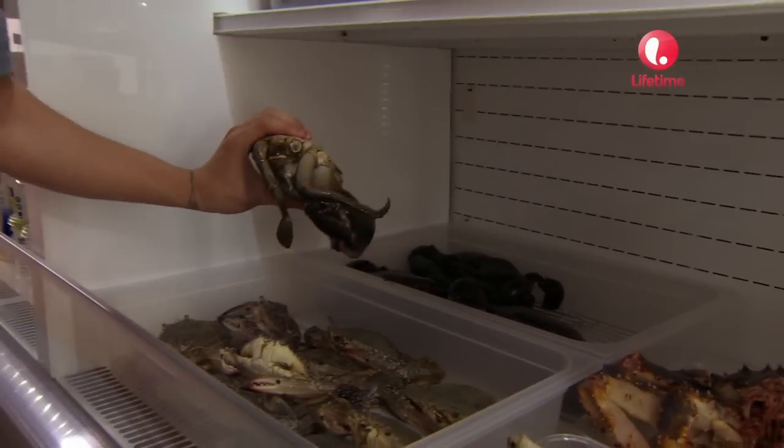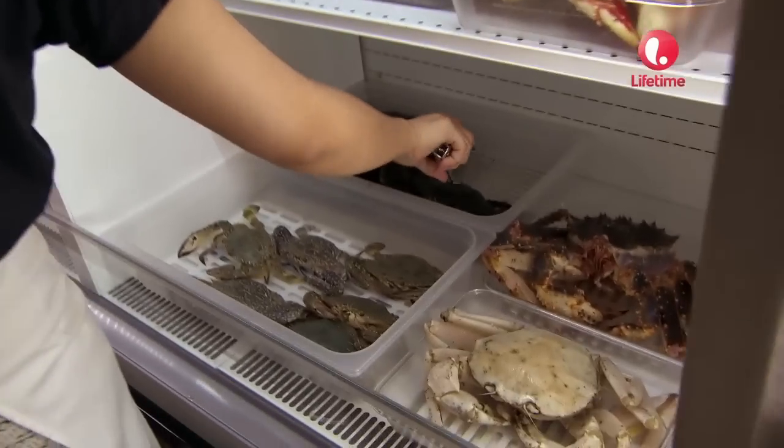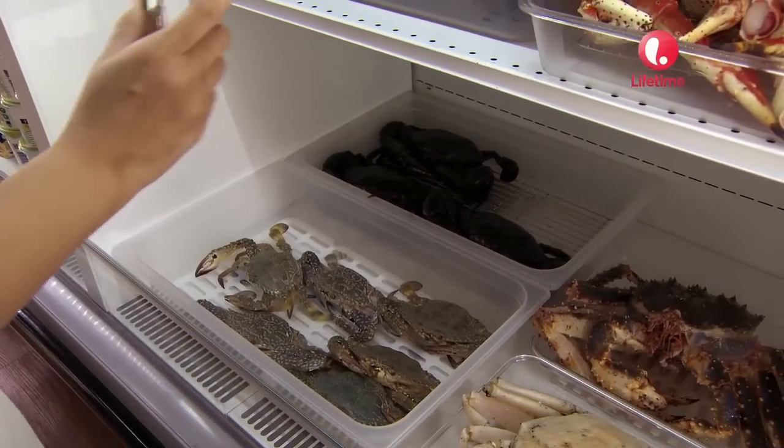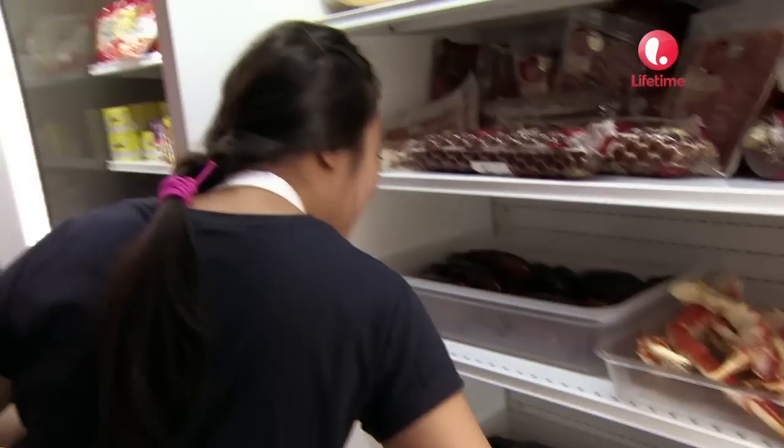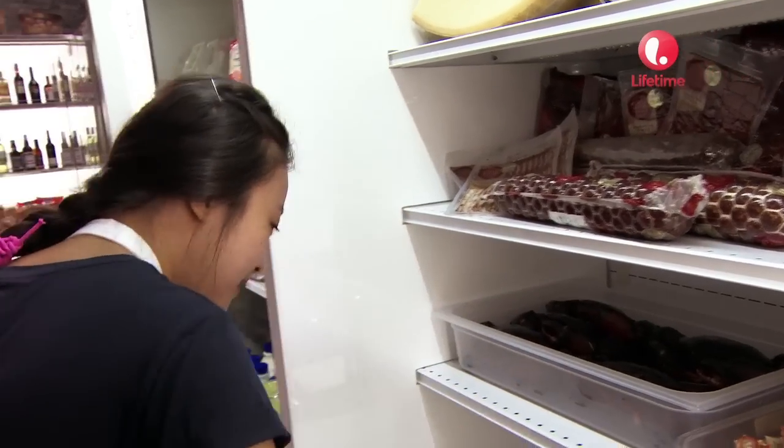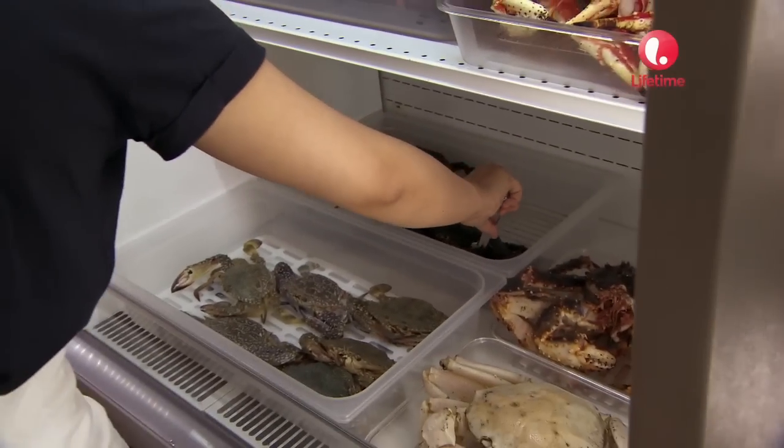I'm also planning to take the meat off of the crab, so I really want a large, plump crab. I think this one that they used before, right? Oh my God, is he gonna pinch me? No, right? Oh my God! Oh my God, I'm scared. Oh no.